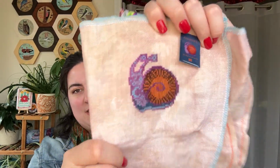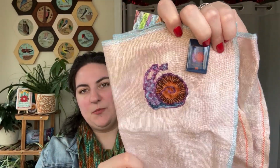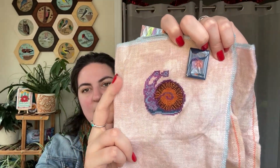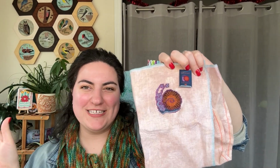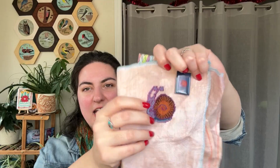Okay, next up, this was a start at Camp Black Needle, but I did not finish it there because I was working on my lobster. But this is the Solstice Snail. So this is an in-person retreat hosted by the Black Needle Society, and every year they have a theme. Colloquially it's called camp, but camp was technically the theme the first year. I think the second year it was carnival. And then this year it was holiday.